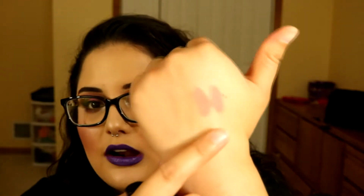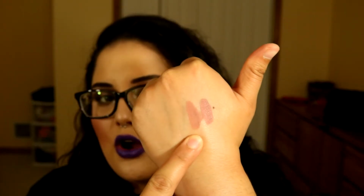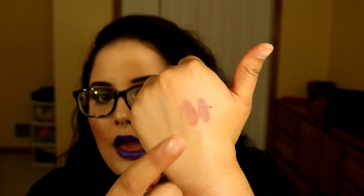This is both just one coat, so that's one thing to also consider. This one is slightly more pigmented than this one, but I'm sure if I put one coat on of this one, an extra coat, it would be built up and look the exact same. But color-wise, they look the exact same.